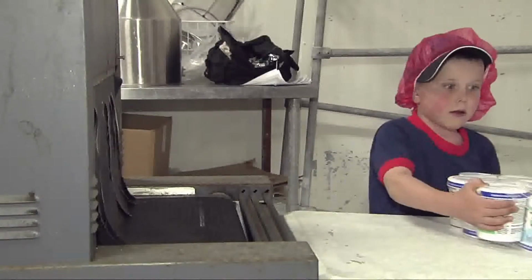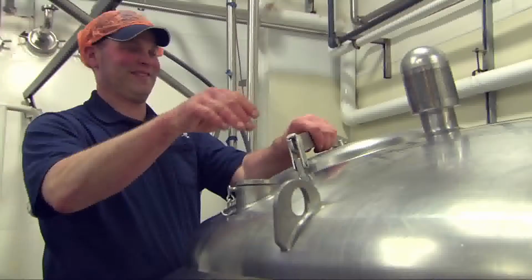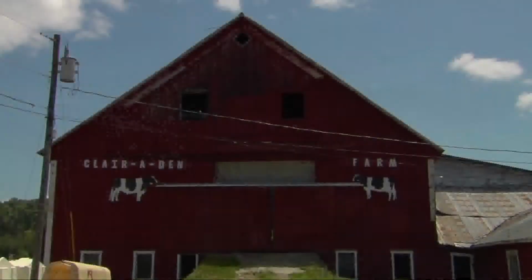We are selling our story. We have a farm family from Vermont, and we're working hard to make a quality product, and we are succeeding at that. When Jeremy Michaud and his brothers wanted to run the dairy farm that has been in their family since the early 1950s, the previous owner wasn't so sure it was the best idea.